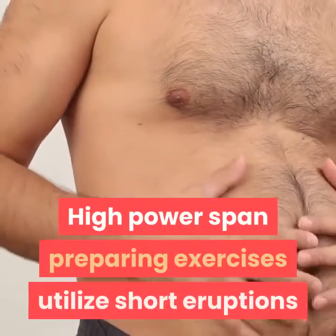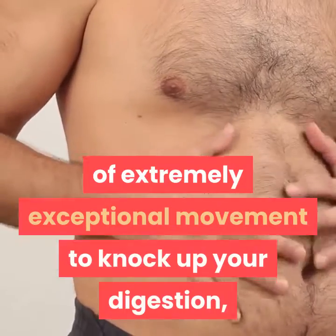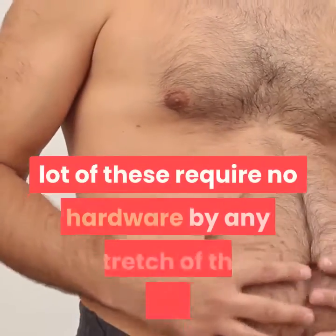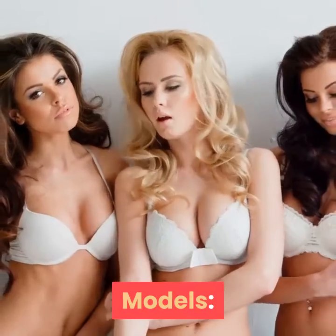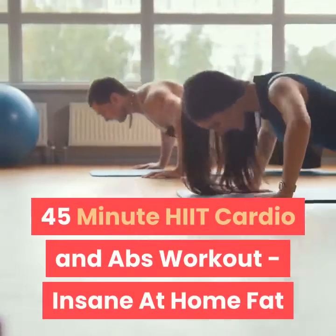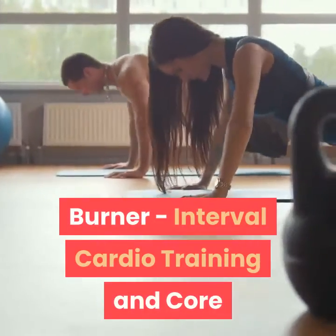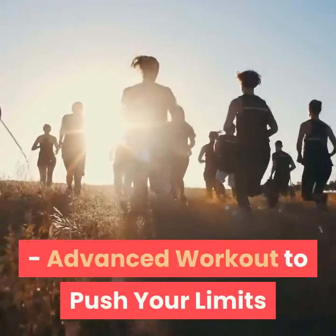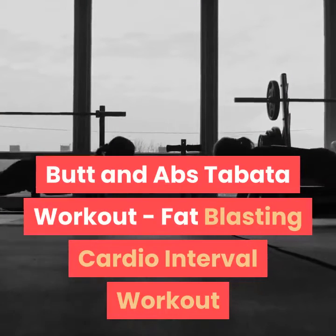High power span preparing exercises utilize short eruptions of extremely exceptional movement to knock up your digestion, consume fat, and even form fit muscles somewhat. A considerable lot of these require no hardware by any stretch of the imagination. Models. 45-minute HIIT cardio and abs workout, insane at-home fat burner, interval cardio training and core. Merciless HIIT ladder workout round 2 advanced workout to push your limits. Butt and abs Tabata workout, fat blasting cardio interval workout.